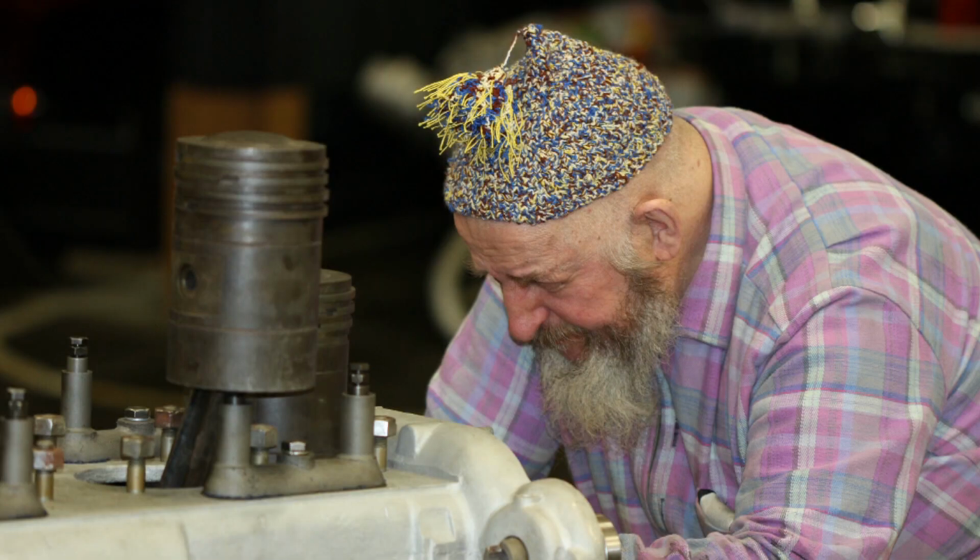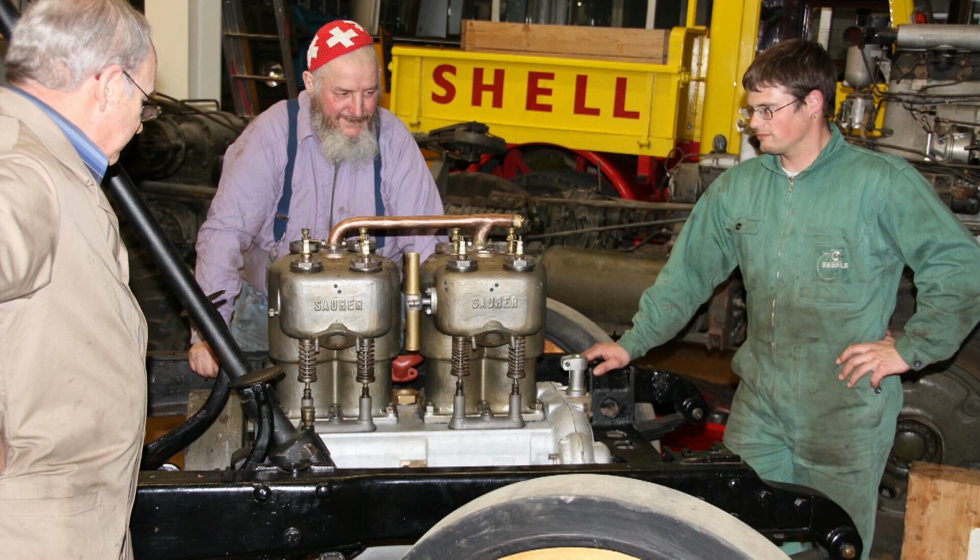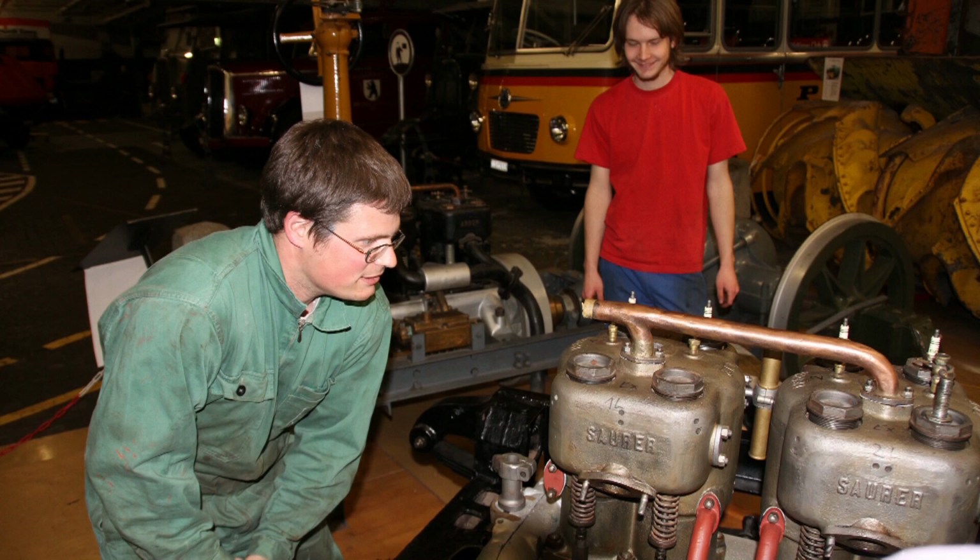Around 10 people from the first repair team supervised the overhaul until around 2016.